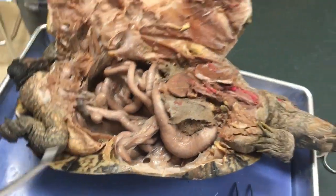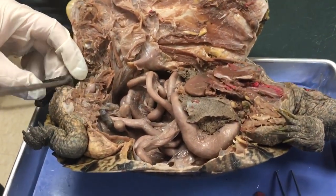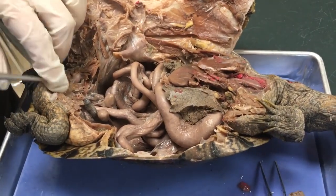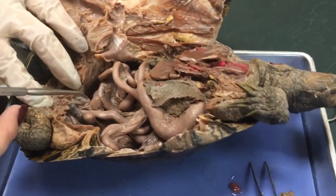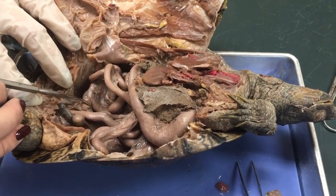This is a male specimen, so right here, as I talked about before, coming out of the cloaca, this is its penis. Okay, that would get inserted into the female's cloaca because of the fact that they have internal fertilization. These are testes, so these are going to be responsible for producing sperm for the turtle.